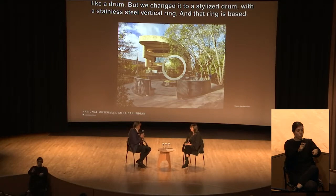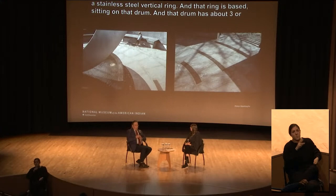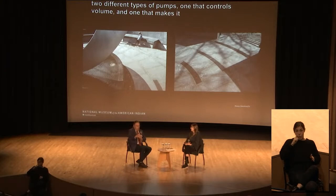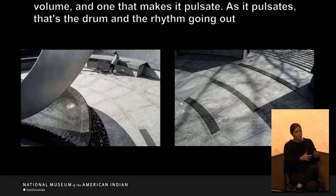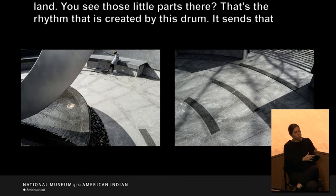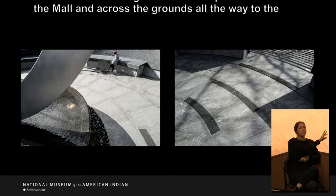And that water is controlled by two different types of pumps. One that controls the volume and one that makes it pulsate. And as it pulsates, that's the sound of the drum and the rhythm going out across the land. And you'll see those little marks there, that's the rhythm that is going out, created by this mystical drum. And it sends that drum beat out, and it goes down the path, and it goes across the mall and across the grounds all the way to the West Coast, calling people, veterans, to this memorial.